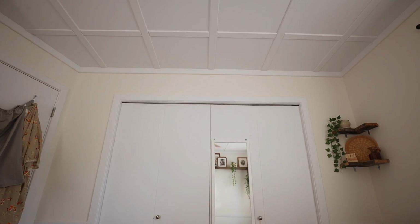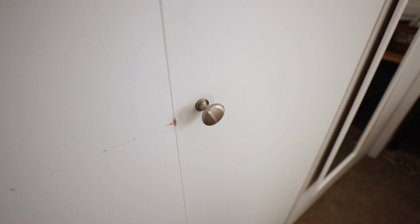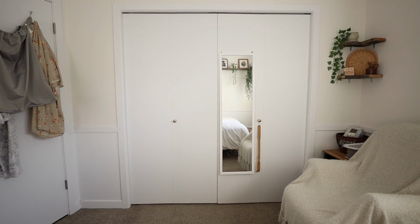Next up were the closet doors. The closet doors were so bad. They were ugly, they were falling apart, paint was chipping off. We had tried screwing this tiny little mirror to it so many times and it kept falling out because it kept getting tugged on by our children and it was just not a pretty sight. Closet doors had to go. Also, that mirror needed to go.